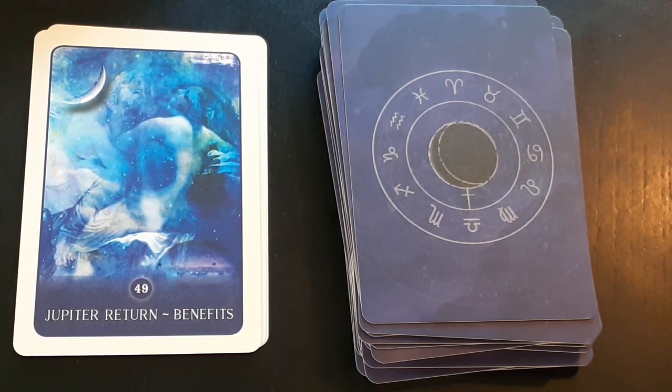Corresponding tarot card, the Chariot. Key ideas: earned luck, fortune, rewards, profits, an auspicious year, the future aspiration.